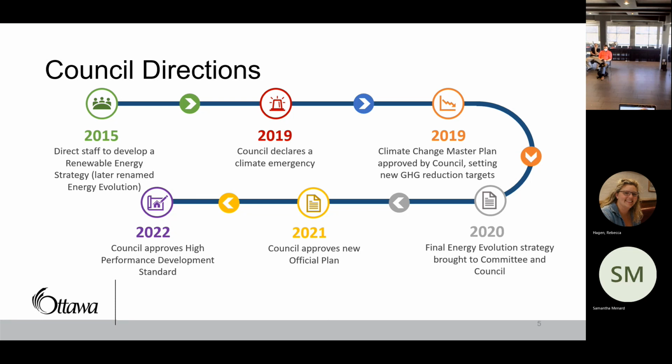Then in 2020, they approved the final Energy Evolution Strategy, which laid the framework for the High Performance Development Standard. So the High Performance Development Standard is enabled by both Energy Evolution and our new official plan. The next step was our new official plan getting approved by Council in 2021, and it was later approved by the province late last year, in November of last year.